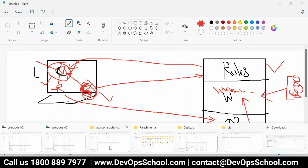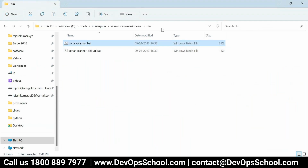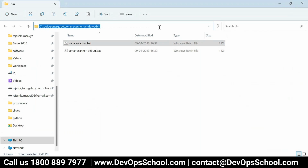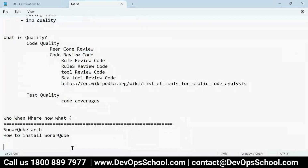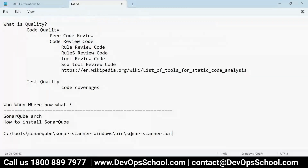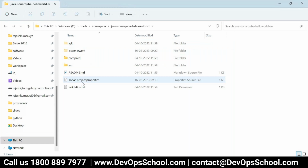So scanner is here. Bin. This is the one. So let me copy this path and write down this name also. This is my scanner, okay? And then where's my code? This is my code. Property file is here.